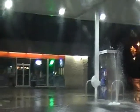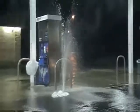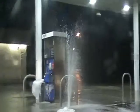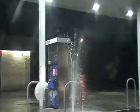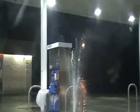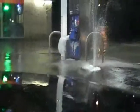Springing up out of the drain. Gotta get a picture of this. What is it doing that for? It's filling the gutters up so fast. Go ahead and get the film on it. It's filling up the drain system so fast that it can't. It has no choice but to come up right there. A lot of rain quickly.